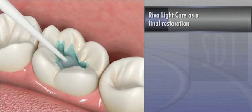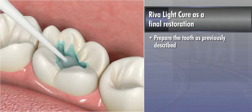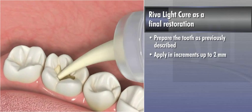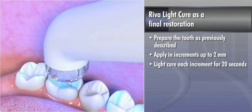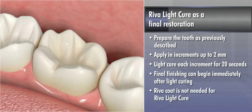When using Riva Light Cure as a final restoration, prepare the tooth as previously described. Apply in increments up to 2 millimeters and light cure each increment for 20 seconds. Final finishing can begin immediately after light curing. The addition of Riva Coat is not necessary when using Riva Light Cure.